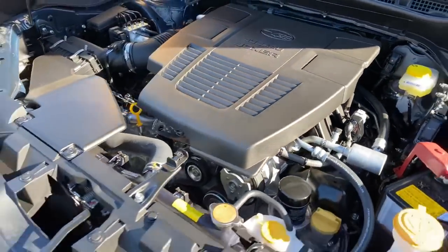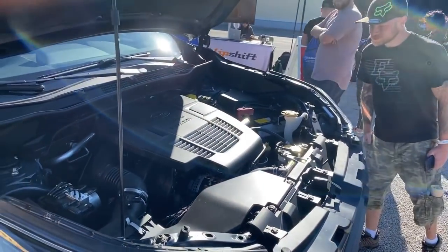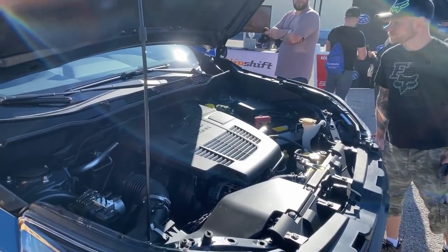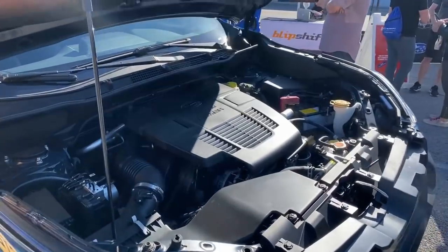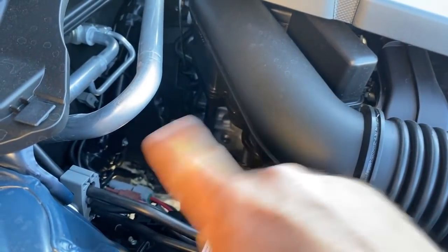This is a 2.5. Oh wait, which is this? Is it 2.5? It's 2.5, right? I think it's always 2.5 in the Forester. Anyways, whatever the Forester had. But the important thing that we're looking at is, yep, turbo would go there, no turbo.